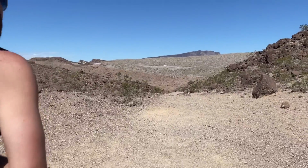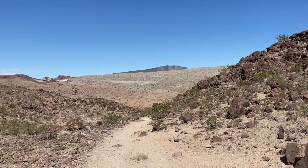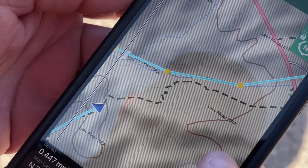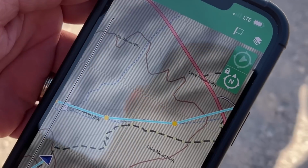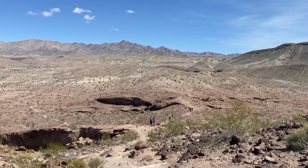We see highway. Yeah, that's a good thing. Let's look and see where we are on your map. Okay. So we still have all that to traverse, and then we'll be back up to the highway. Nice. Let's go.